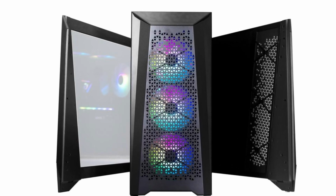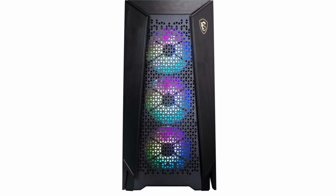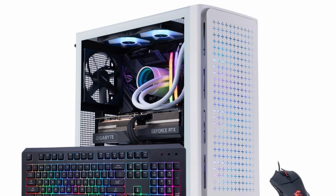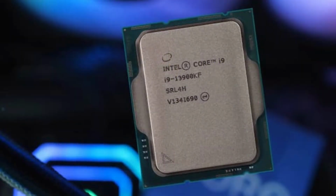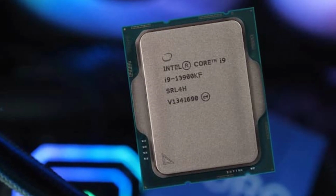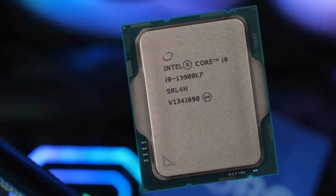However, the AVS Legend is out of stock, so we have to wait a bit longer. But when it's in stock, I think it's a great PC. You get the latest 13900KF. I would like to see the K version instead of the KF because of the iGPU for the people that use video editing software, but it is what it is.